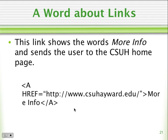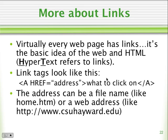Here's some links that'll take you to CSU Hayward. Actually, this particular link, I should change that to I2. It's another example in terms of using a web address instead of a page. You don't actually have to put in the full absolute address. You can put in relative addresses if you want. It depends on where it's located.